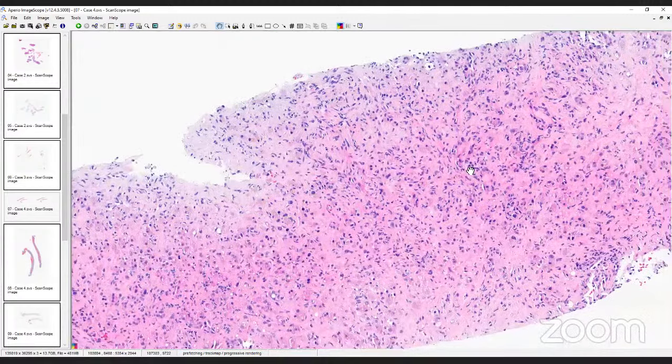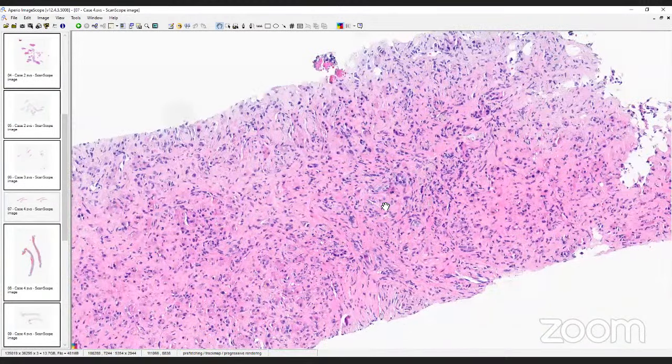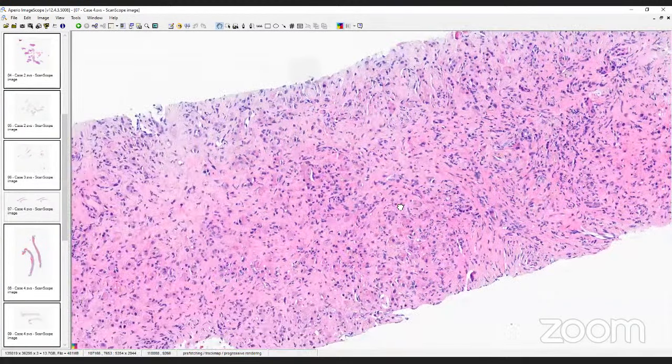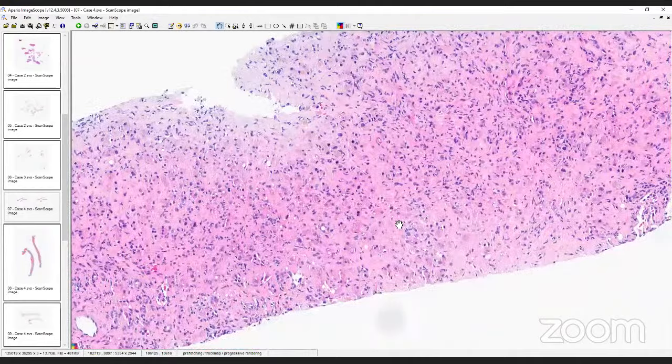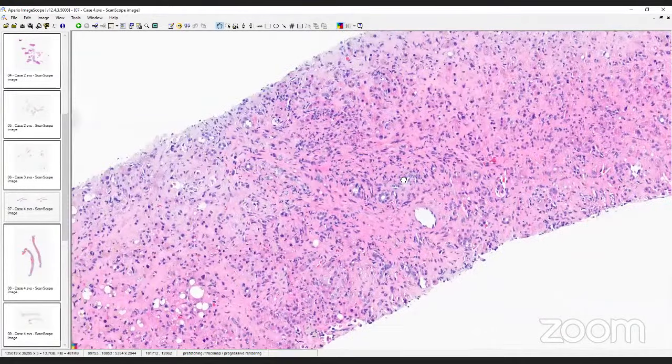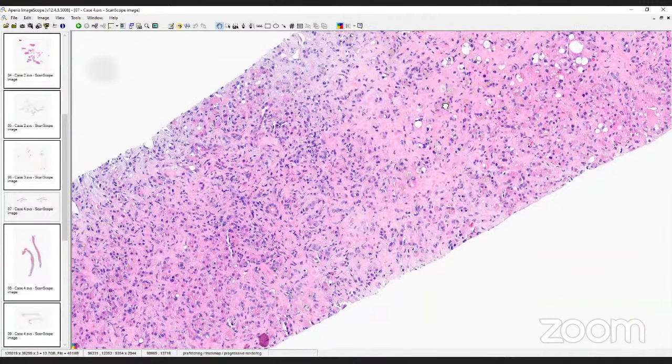But one thing that I think of when I see something like this, where there is a lot of fibrous tissue going through the sinusoids, you're not seeing very clear-cut malignant cells, but there are cells that make you uncomfortable. The one thing that does come to my mind is epithelioid hemangioendothelioma. And that's what I thought of in this biopsy.